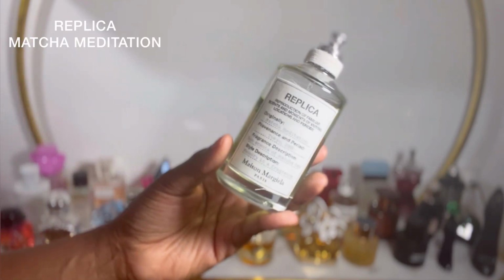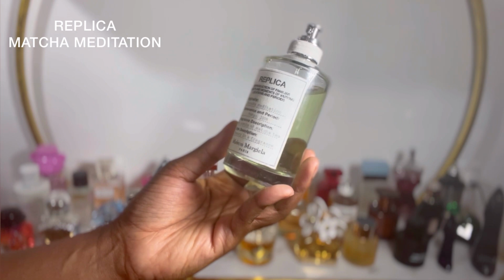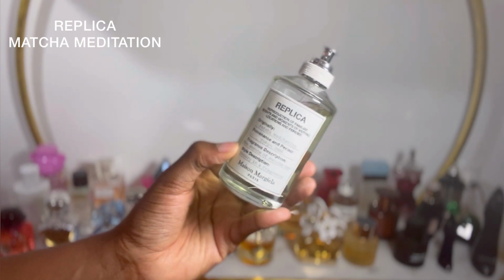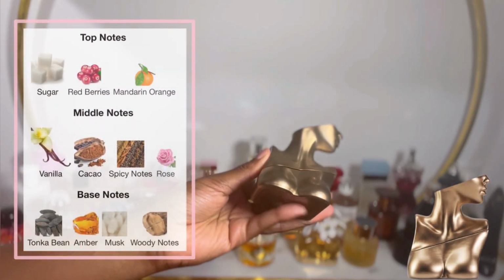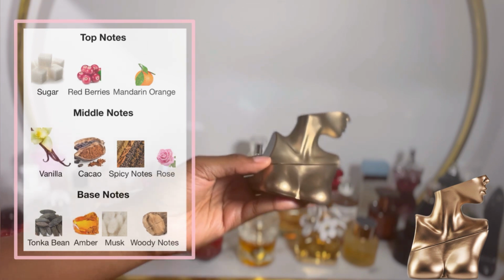I love this fragrance. I had to tell myself to stop spraying this so much because, again, this is not a cheap perfume. And this is definitely one that I will be repurchasing when I run out because I just love it so much. Eilish by Billie Eilish is a celebrity fragrance that I am absolutely obsessed with.